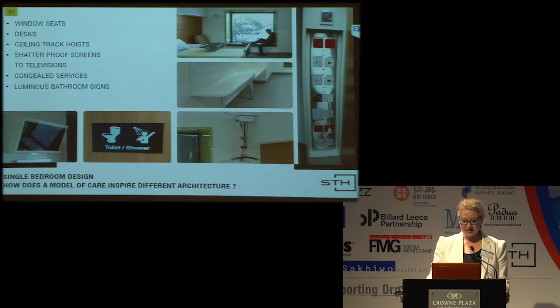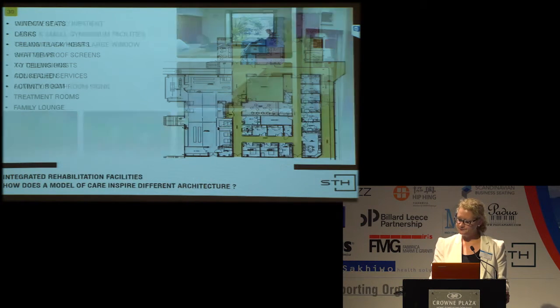We also have a desk area which is fixed. We have concealed services which are in a services cupboard. We have ceiling hoist tracks throughout the room and into the ensuite. And we have shatterproof screens to televisions and luminous bathroom signage. So all bedrooms are single rooms, and this is typical throughout the whole facility.